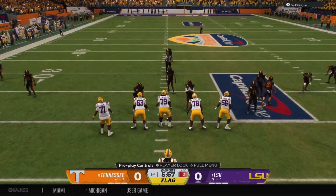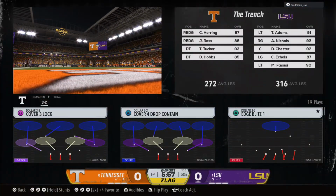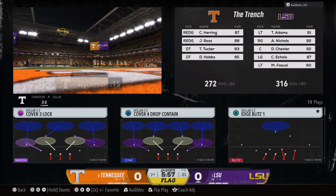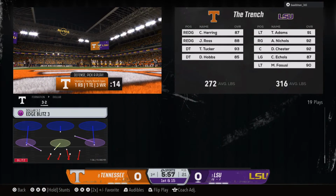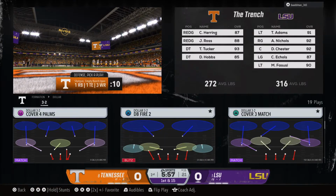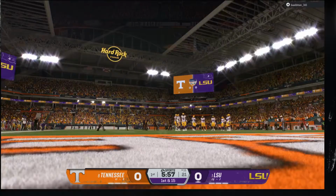Now someone moved a bit too early, and it'll cost him 5 yards. Pretty easy call for the head coach. He will accept that penalty, of course. Okay, ready?